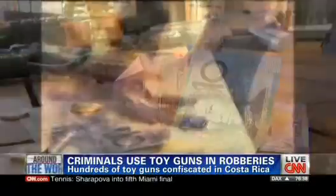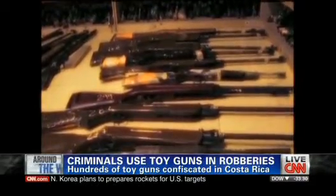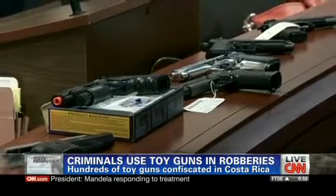He's keen as mustard. Back in Costa Rica, these merchants say, from a victim's perspective, it doesn't make any difference if the gun is real or not. In a real-life scenario, she says, this care is going to be just the same.